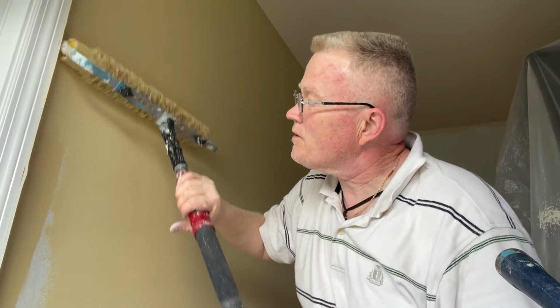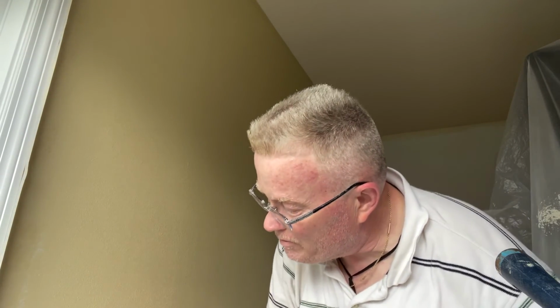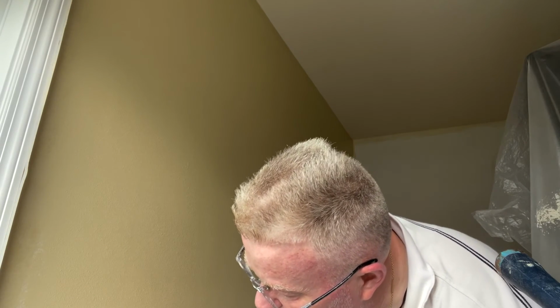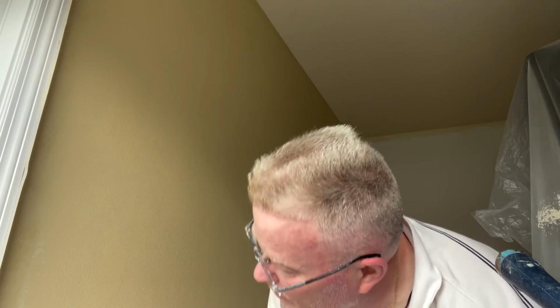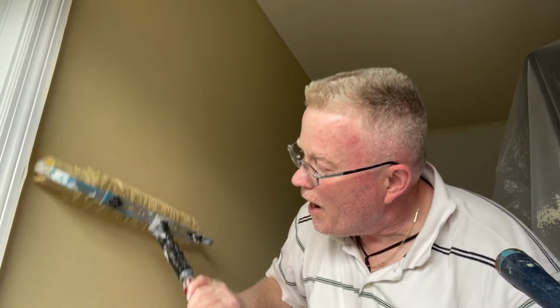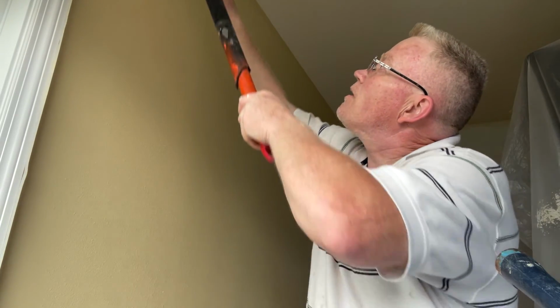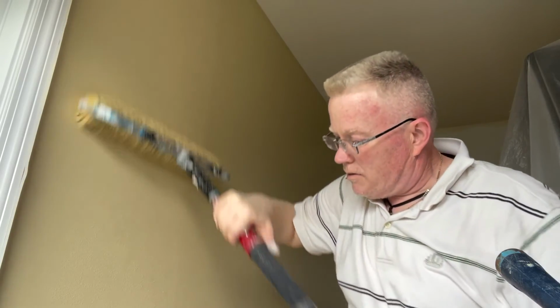If you want to go faster, you can go faster. Remember, I got a bunch of furniture behind me, and my pressure has to be correct, and the angle at which I roll has to be correct. I could go faster like a cowboy and show you how easy it is. But no, I want it to look right. So I'm going a little slower. But look how quickly it covers the wall.